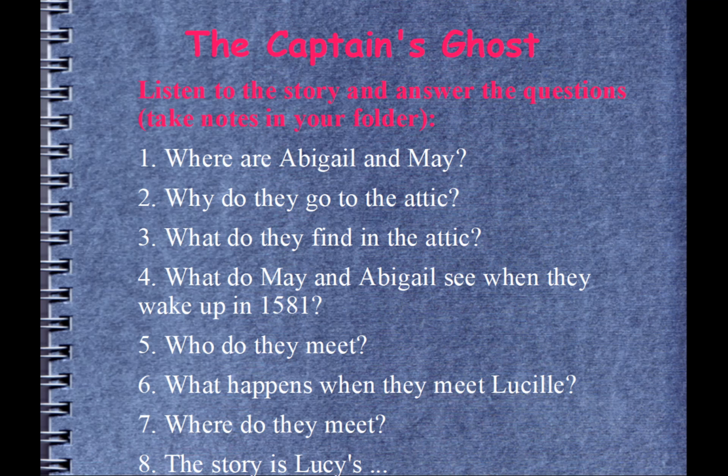She takes it and reads. 10th February 1581. "Dear Father, Mother is very sick. We don't have any money. We can't eat. Please come home. Please help us. Lucille." "How sad," says May. "I hope the girl finds her father's gold." "Oh no," Abigail shouts. "Skipper has a bottle in his mouth." She takes the bottle from him and opens it. "That smells funny, Abigail," says May. "Oh, I'm so tired." "Yes, me too," says Abigail.